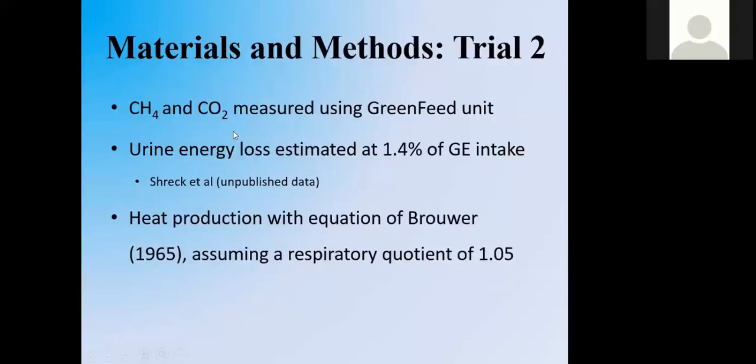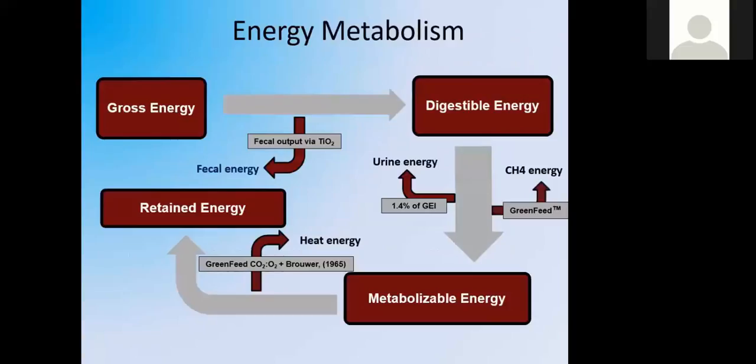Again, the methane and carbon dioxide were measured using the GreenFeed unit. For this, we could not collect urine, so we assumed the urine energy loss at 1.4% of gross energy intake. And then heat production was calculated using the equation of Brouwer, assuming a respiratory quotient of 1.05. That's the CO2 to oxygen ratio. And because we knew what the CO2 production was from the GreenFeed system, we could use this 1.05 RQ and then estimate the amount of oxygen that was consumed.